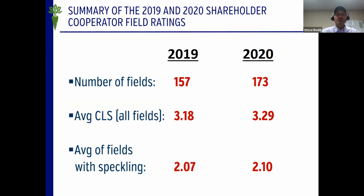To summarize 2019 and 2020 in a simple slide: in 2019, I visited 157 fields. There were 157 fields that we gathered data from. In 2020, there were 173. The average Cercospora Leafspot rating of the 2019 fields was about a 3.2. In 2020, it was 3.3. I have to say that I tip my hat to all of you for this level of Cercospora Leafspot control. This is not the level of control we were getting in the past. And certainly in 2020, when we consider that you planted your crop all within about a 5-day period, and most of you were reaching canopy by mid-June, to be able to get season-long control of Cercospora Leafspot and maintain a 3.3 score is admirable, to say the least.